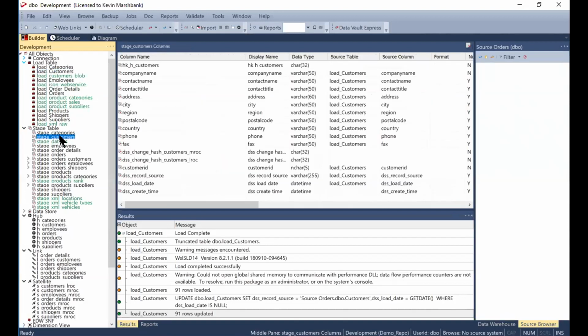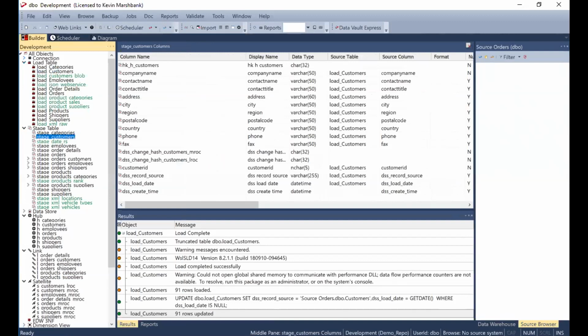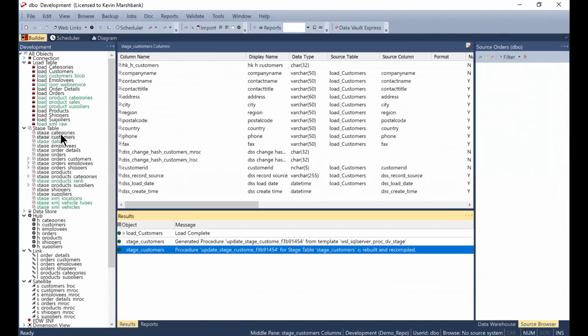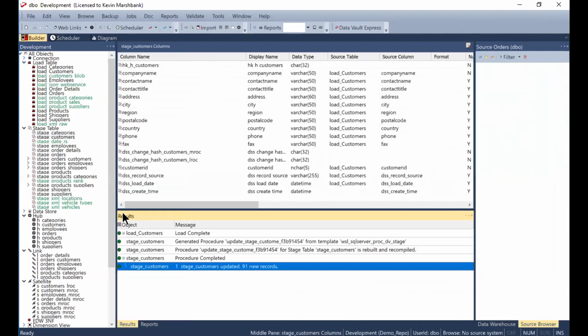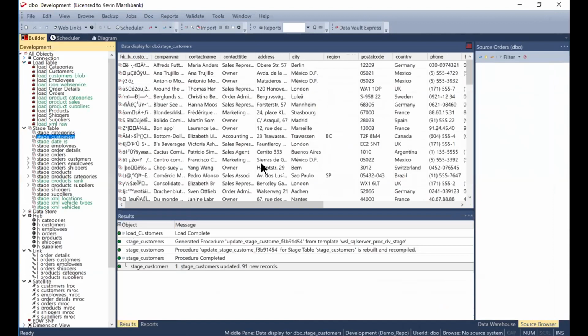Now, if I go to my stage table, I'll go ahead and generate the code. Again, it's generating code for my target platform, in this case, SQL Server. So it's building SQL Server stored procedures using templates, which again can be modified. I'm going to execute that. You can see how quickly that executed because it's executing in my target platform. It just took milliseconds to execute and load the data.